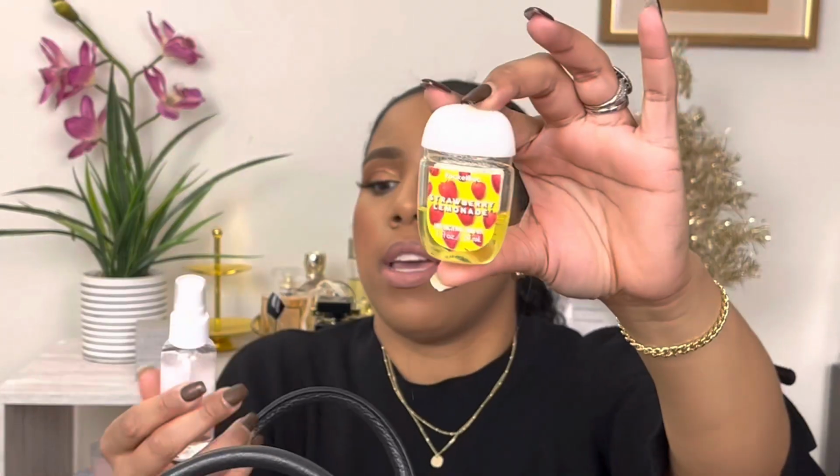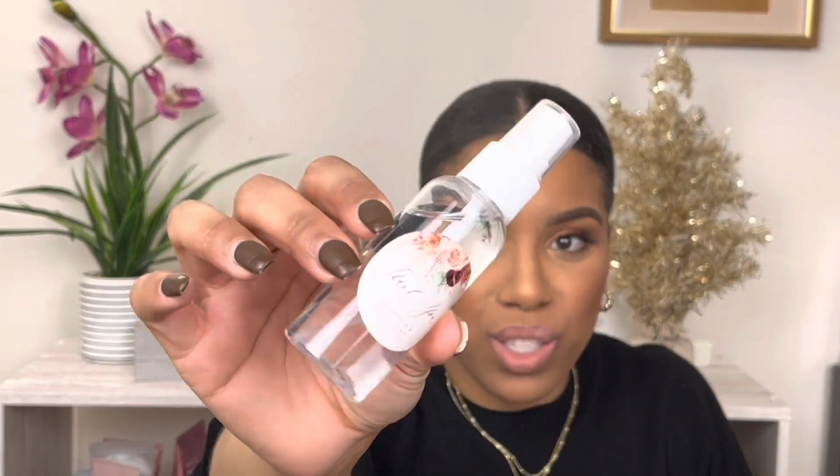Two hand sanitizers. I have the Bath & Body Works Strawberry Lemonade one, and then I also have this original alcohol one. These were actually gifted to everyone at my bridal shower, and I had a lot of them left, so I've been putting these in my bags and they have been coming in handy. It's the spray one, so very boom. Let's go. When it's time to get in the car, spray the wheel down. You know the drill. I just had a lot of loose change, so I took that out.